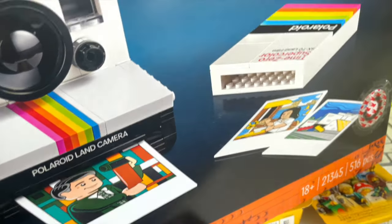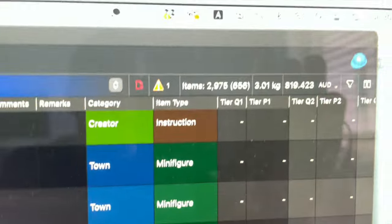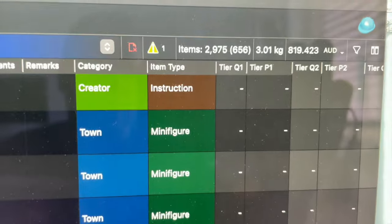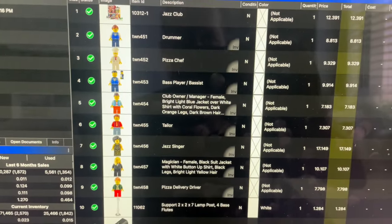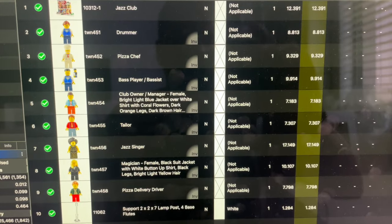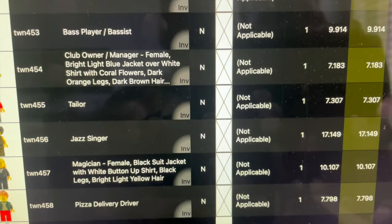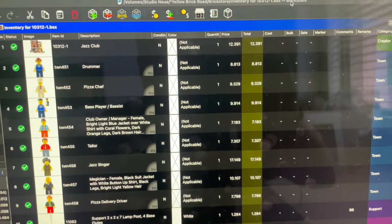So they'll go in the store today as today's little part outs. And I'm working away on the jazz club. I've still got one thing to add a price into. Nearly 3,000 parts and $819 so far. There's quite a good little minifigure line up in that one. Again, I think I'll just leave them as minifigures because I don't know enough about them. None of them are really high value. Although that lady there, the jazz singer, she's got quite a price tag on her for some reason.